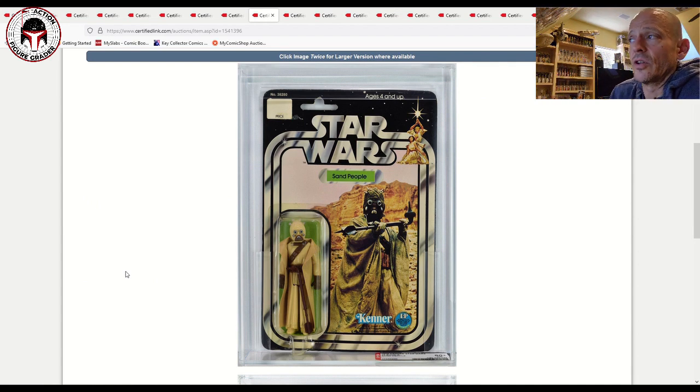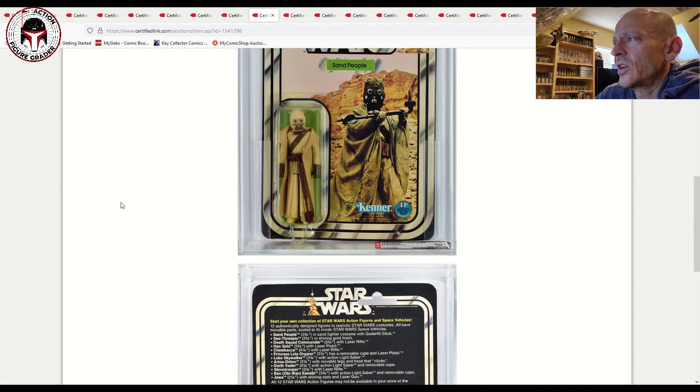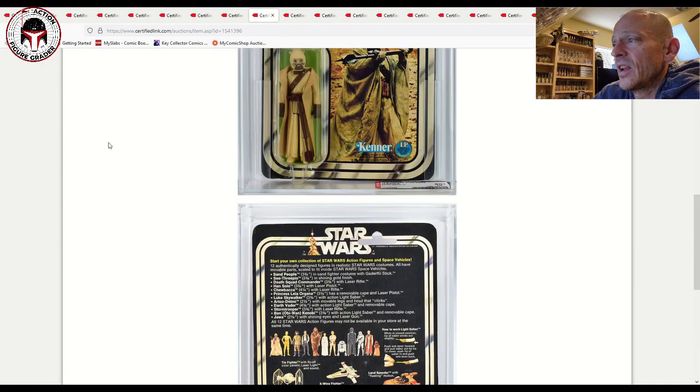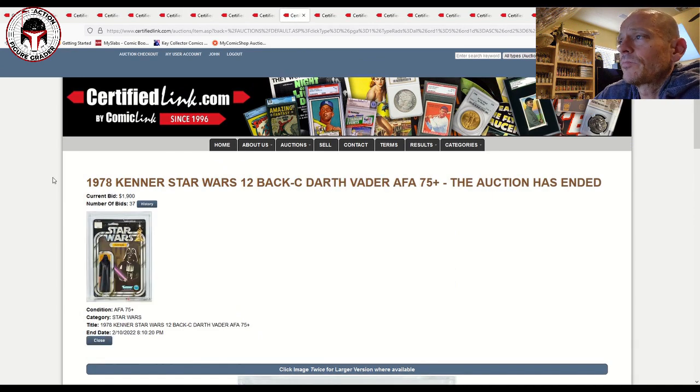I mean, especially the early 12 and 20 backs. But I've seen some ESBs where the cape has started to discolor. It's got like brownish staining on it. So you've got to really zoom in on those details for those items. But this one was a really clean example. And the figure score was an 85. It looks like every bit of an 85 to me. And again, the final sales price was $1,300.